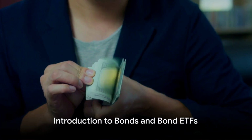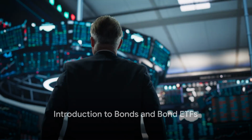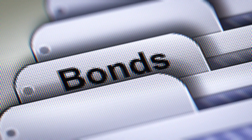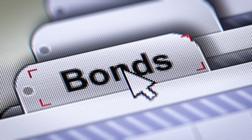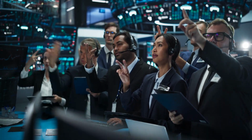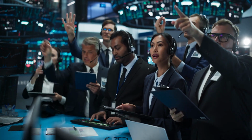Ever wondered what bonds and bond ETFs are and how they work exactly? And how this key component of any long-term investor's portfolio can generate stability and returns wisely? Well, stay tuned as we explore some critical learnings that will help you maximize the use of bonds in your portfolio. Let's begin our exploration into this fascinating world of finance.